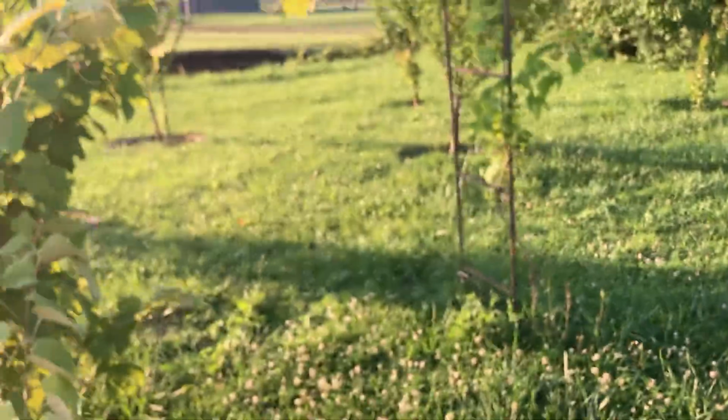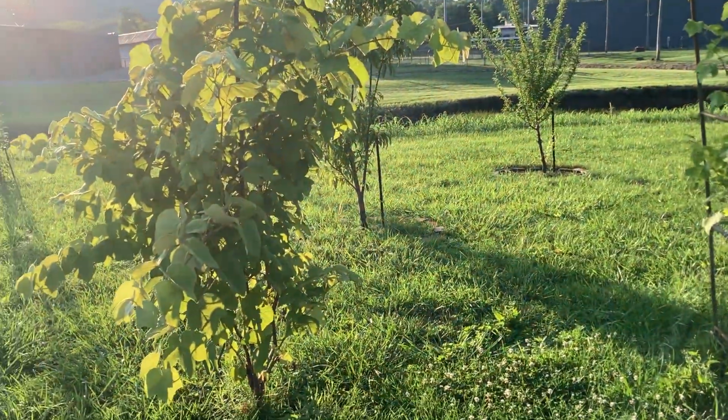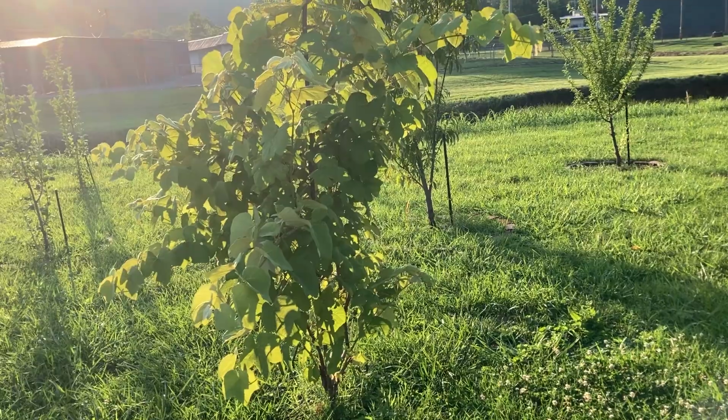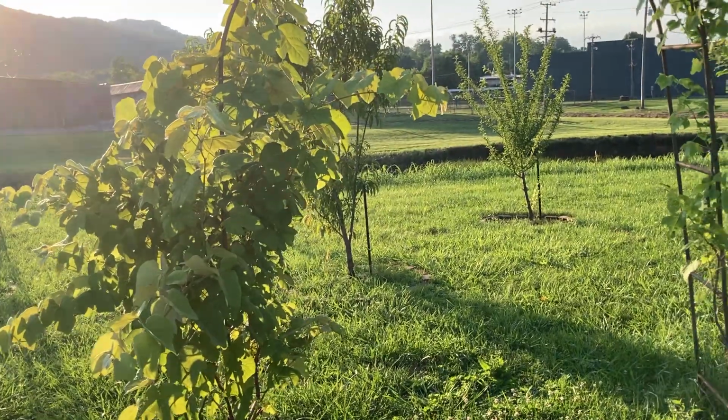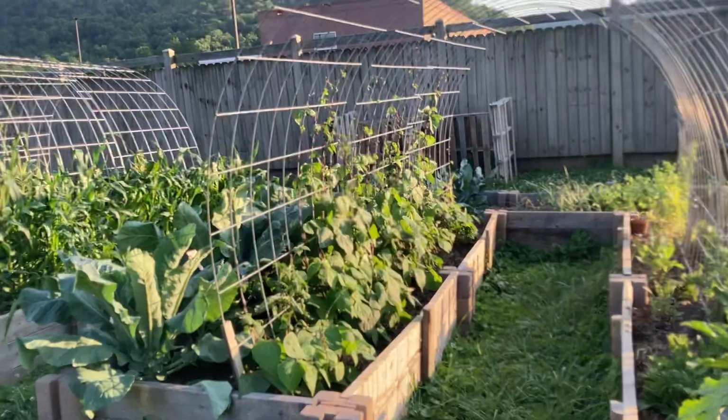Let's see, so this grape arch is still doing okay, but again, this purple grape didn't get pruned very well, so it's getting a little heavy, although it's not as big as the other one. So hopefully that one stays up and we can get some grapes this year.